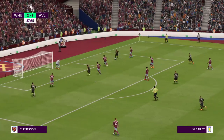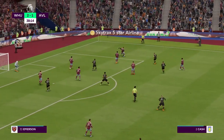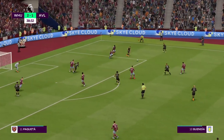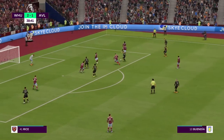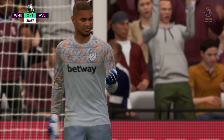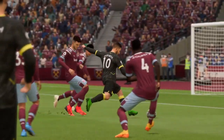Important facet of his play. Holding the ball up and waiting for support. Chance to play it in. Good pressure high up the pitch. Buendia. And a chance to level it. And the keeper more than equal to the task. Well, trailing here, but a corner it is.